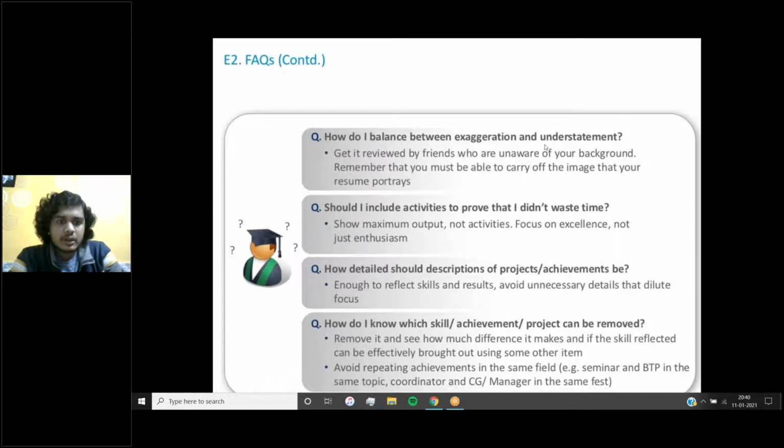How detailed should descriptions of projects and achievements be? It again depends on where you are applying. You will be having various drafts of your resume. Some would be for core, some would be for non-core. So if you are applying to a core company and you have a technical project, you can actually elaborate it, because it would help you in your interviews and in the shortlist too. But if you are applying for a non-core job, that technical project should not be very elaborated.